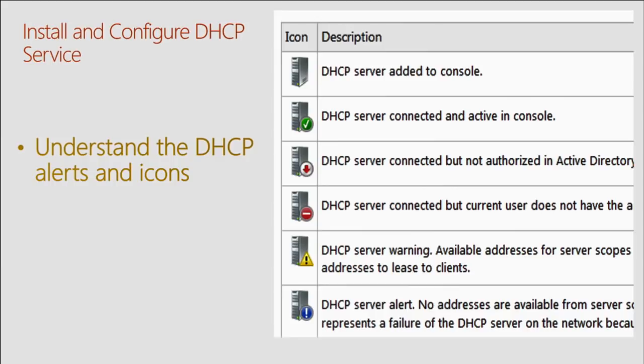This looks silly, but really, really important. Quite a few questions are graphical. And you might get a question that contains one of these images, and that is the only pointer to what the answer might be. So you've done this with a scope, you've added this, you've enabled the scope, you've authorized the server, everything's running beautifully, and it stops working, what do you go and do? And you see a graphic. This is what the DHCP server manager has. And you go around looking at all the things in the DHCP server, and you forget that those little graphics actually tell you exactly what's wrong.